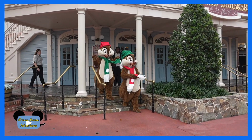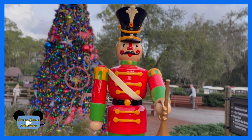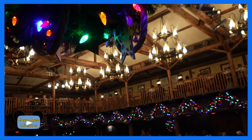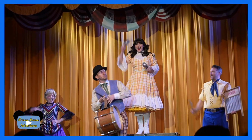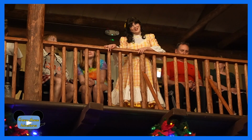Today, we're starting the holiday season bright and early at Magic Kingdom, soaking in that morning magic and catching the festive Christmas parade. Then we're heading to Fort Wilderness, where the holiday decorations are absolutely perfect for that rustic wilderness vibe. We're there for the special holiday edition of the Hoop-Dee-Doo Revue, one of Disney's true classics, hilarious and charming. It feels like stepping into an old-time frontier party. We'll share our honest thoughts, what we loved, and a few tips to help you make the most of your own holiday adventure. Join us!